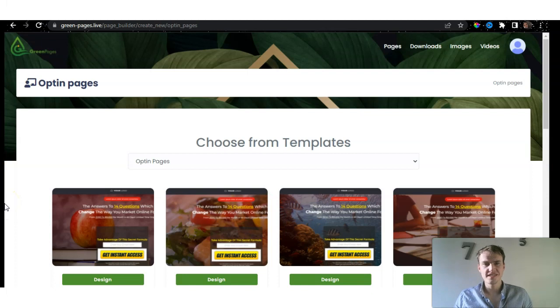So as you can currently see, I have the full access of the GreenPages members area, which I'm currently logged onto. In a nutshell, GreenPages allows you to build landing pages, opt-in pages, thank you pages, checkout pages, everything that has to do with maximizing and optimizing your profitability online. And how can you actually do this?